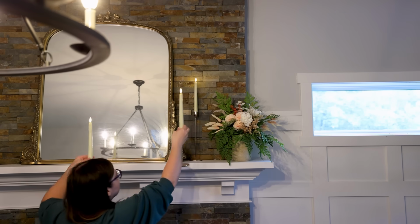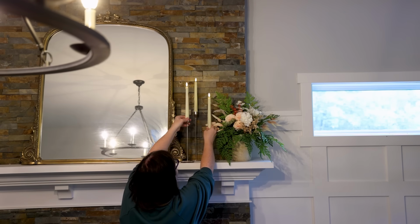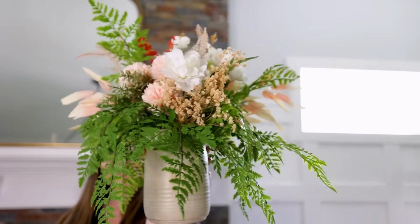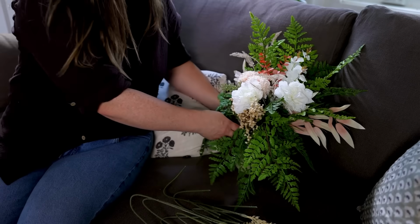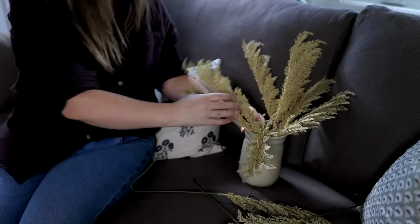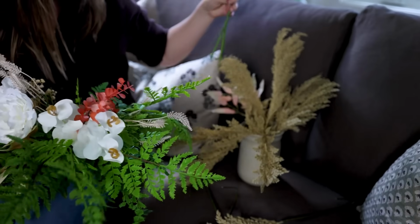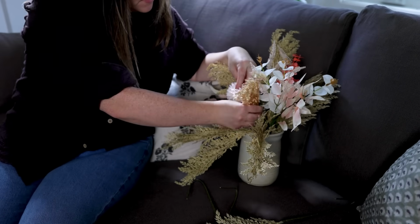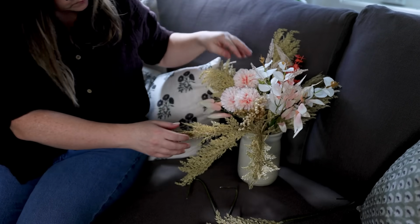Now for the mantle, I'm using that base of the gold framed mirror and candlesticks like I do every single season all the time. I love this summer arrangement I did in this thrift store vase, but I'm just going to take out the more summery pieces like the ferns and the white flowers and replace them with some faux fall stems I already had on hand. So adding these faux wheat stems gives it that fall feeling.